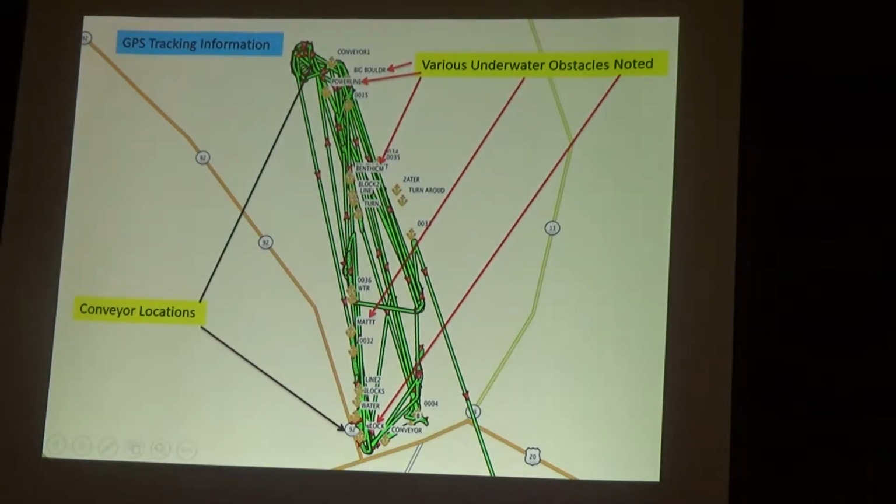We have conveyors at the north end and the south end, and I should say we have one conveyor that gets moved for efficiency. So we'll harvest at the north end for several days and then go to the south end.